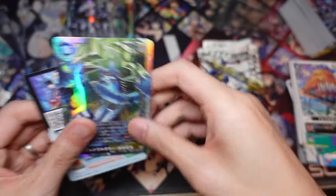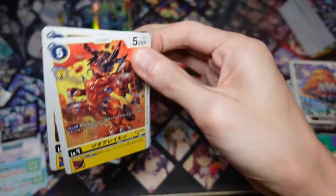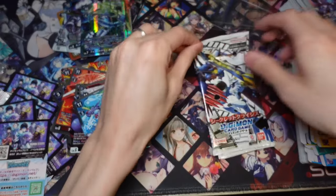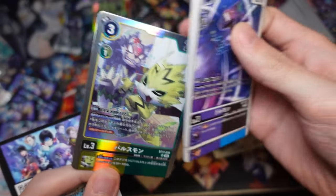Oh, we got another secret. Family Lugamon. All right. Pulsemon. Pulsemon SR.